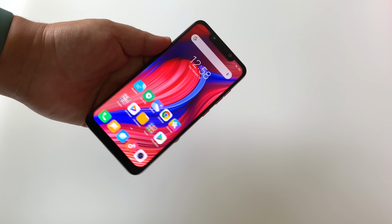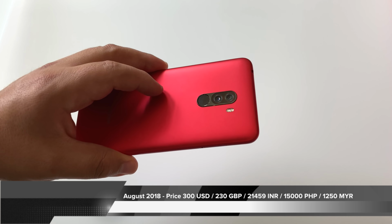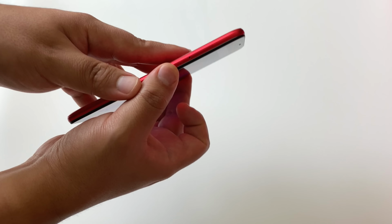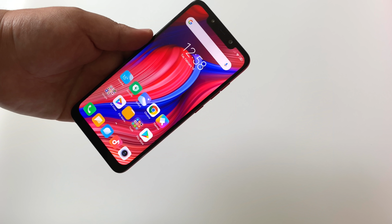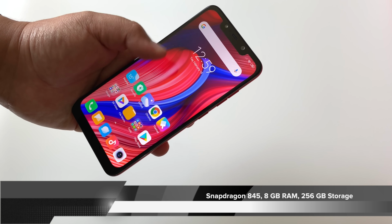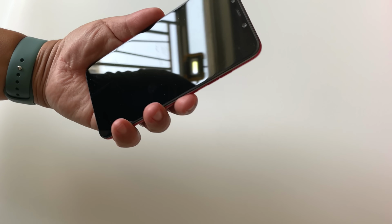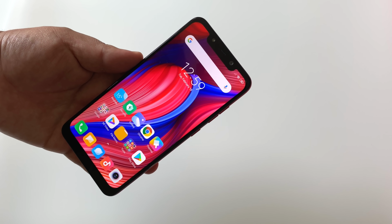Now this phone was launched in August of 2018, and when this came out, as you guys know, this was the absolute flagship killer 2.0. This phone, like the original OnePlus One, redefined the category of what it meant to be a flagship killer. And with just amazing specs like the Snapdragon 845, 8 gigs of RAM, up to 256 gigs of storage, and just so many other awesome features. One of my favorites being 3D face unlock, as you can see right there, just works so effectively. This phone just brought so much to the table for $300 US.